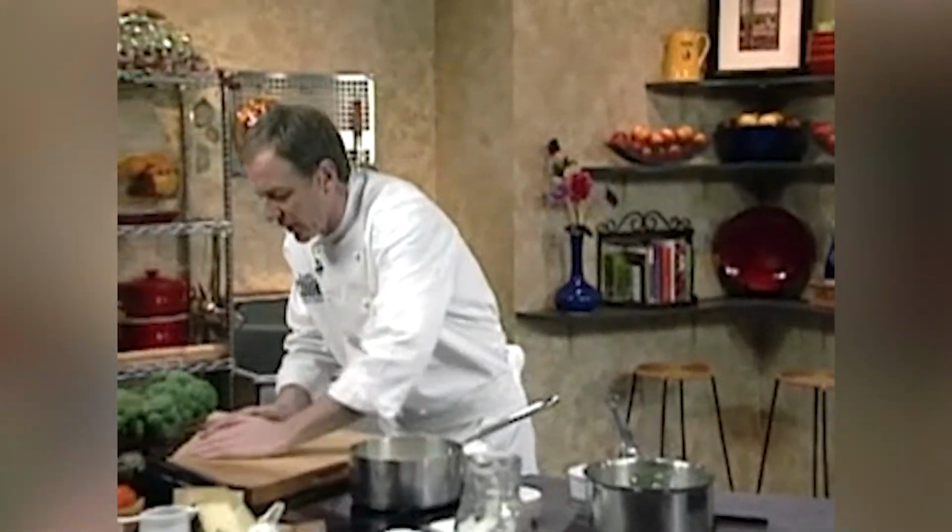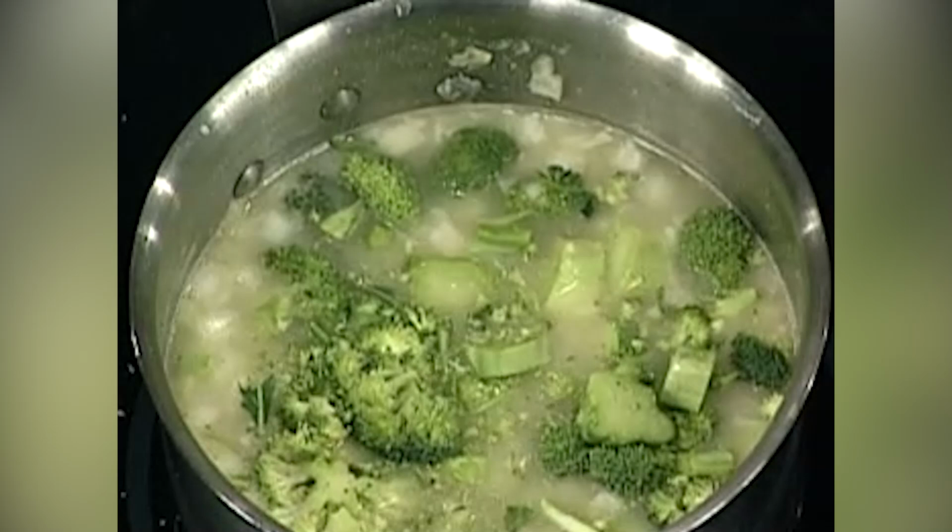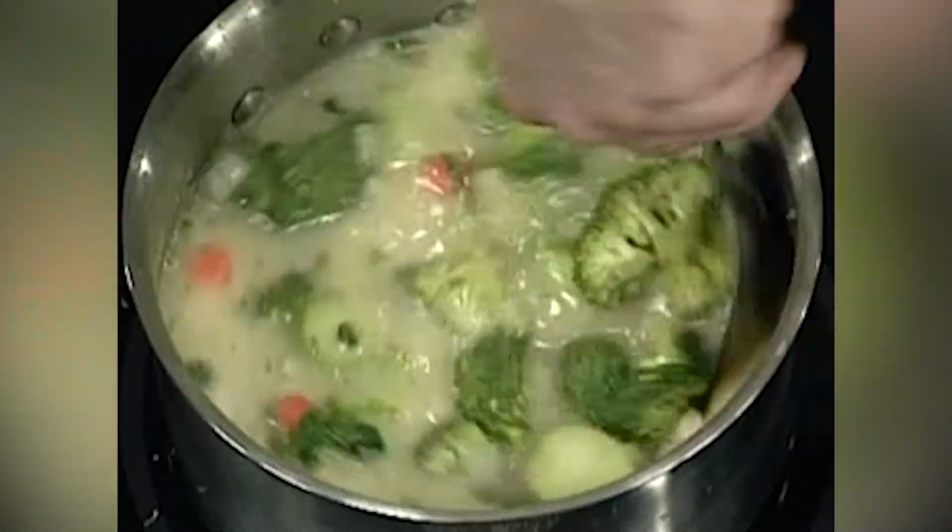A few facts about broccoli, but before I give you those facts, let me just show you what I'm going to do with this. This just goes right into the velouté sauce here. Just goes right in there. And now all I have to do is allow this to simmer for 15 to 20 minutes till the flour flavor cooks off and the broccoli is nice and tender. Let me just give you those broccoli facts.